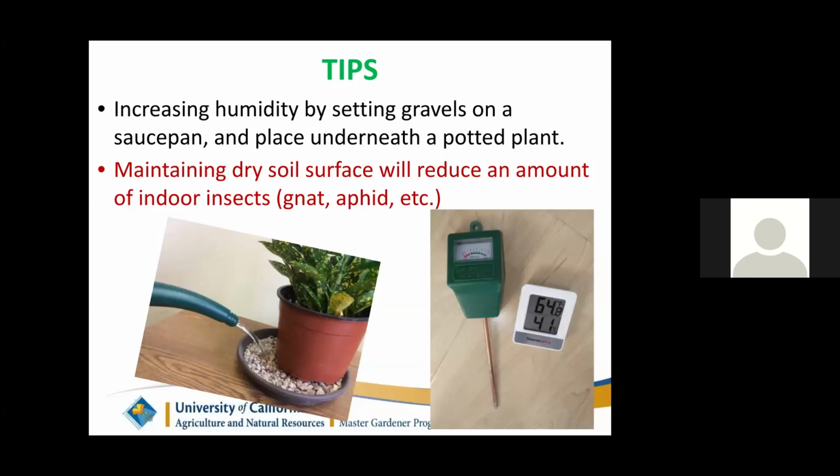My personal advice would be to never grow a plant in a pot that does not have a drainage hole. They really need to have drainage.